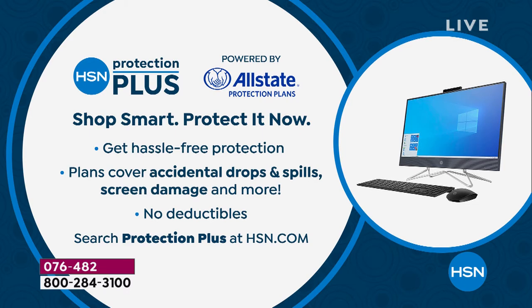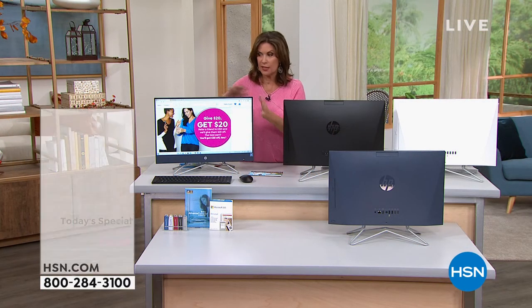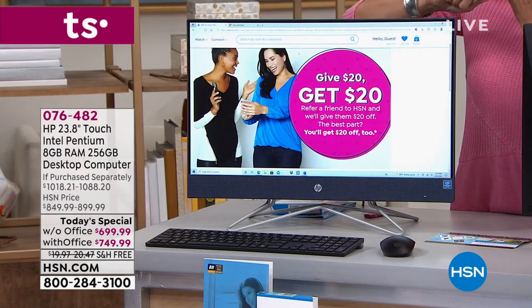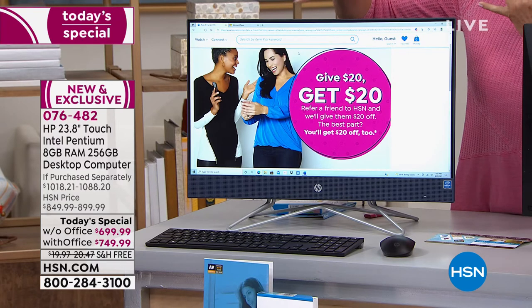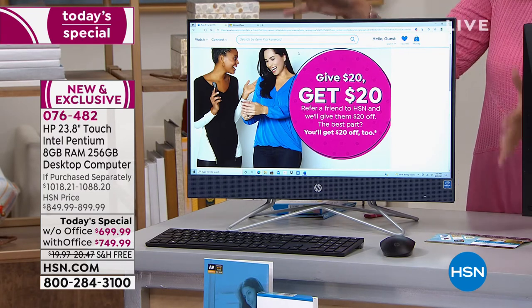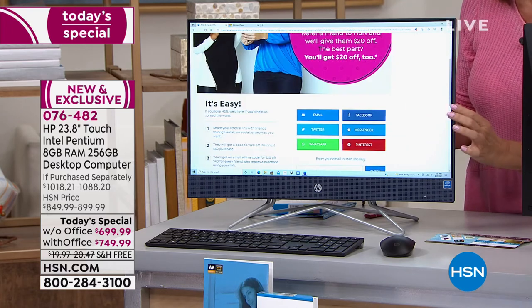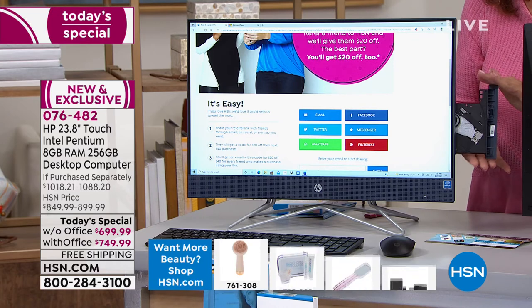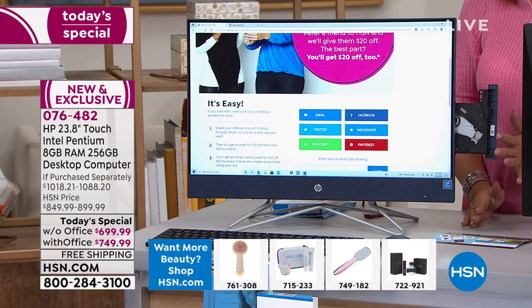And like I said, it's not giving you only just the newest innovations, the touch screen, this great big size. It's giving you 8 gigabytes of RAM, so super speedy, and that Intel Pentium processor. It's the biggest names in tech that we're giving you, but then you also are going to get something that you love, and we made sure it was included for you. Your optical drive is included.